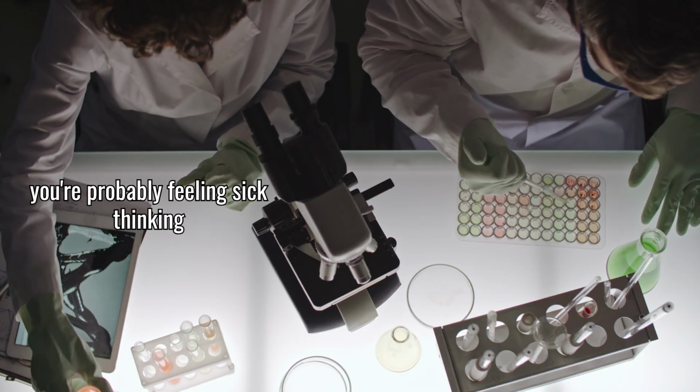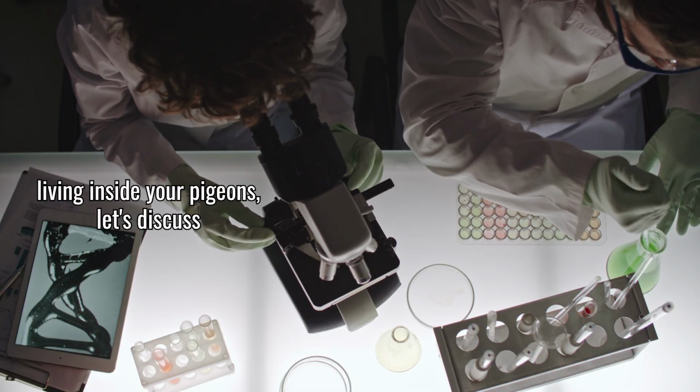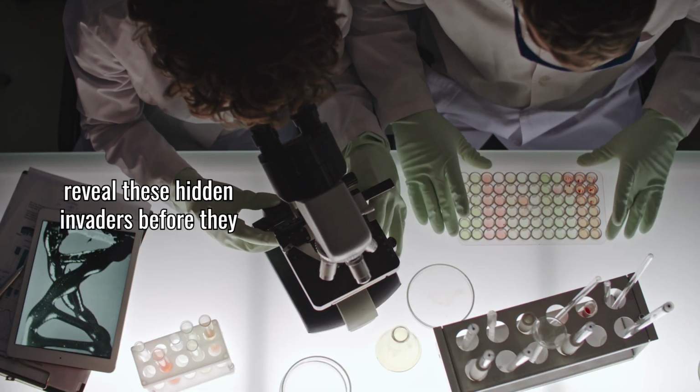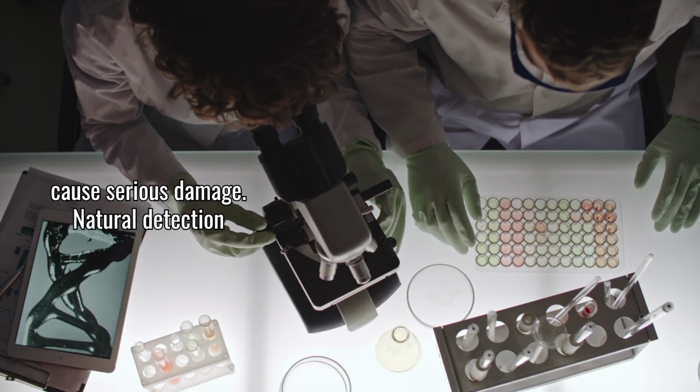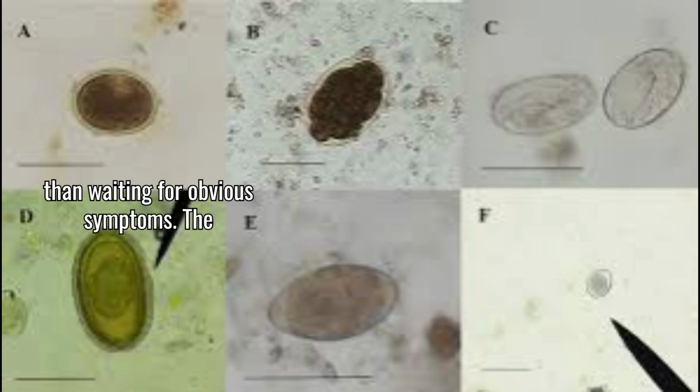Now that you're probably feeling sick thinking about all these disgusting parasites living inside your pigeons, let's discuss the natural detection methods that can reveal these hidden invaders before they cause serious damage. Natural detection begins with systematic observation techniques that are far more sensitive than waiting for obvious symptoms.